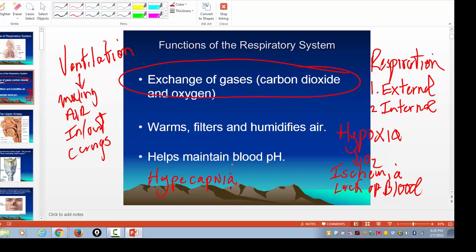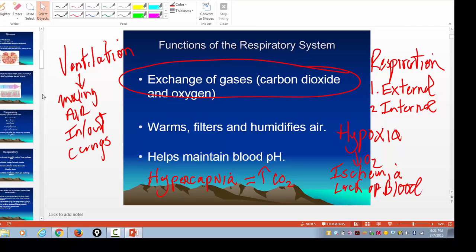Hypercapnia. Do you know what that is? That means you have, there should be an R in there. That means you have a big cap. Big cap. That means that you have elevated carbon dioxide in your blood. So hypoxia, hypercapnia, ischemia, internal, external respiration, and ventilation. Okay, now let's talk about the brain, shall we?